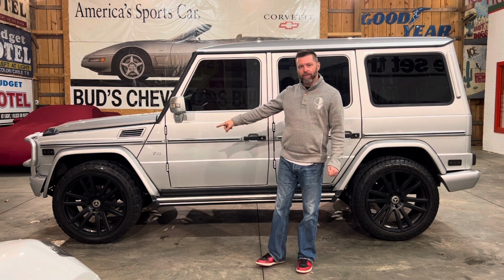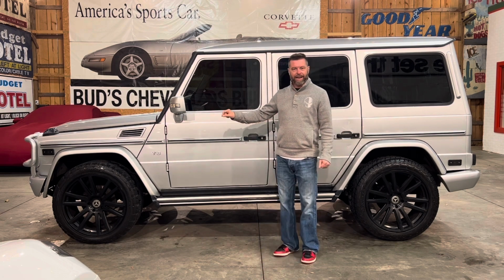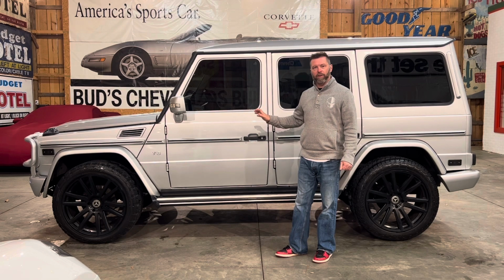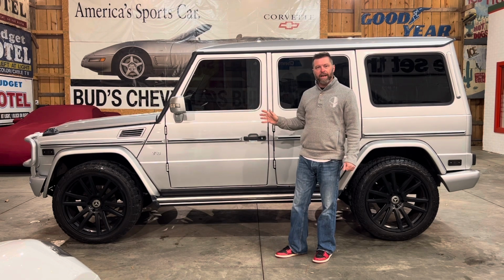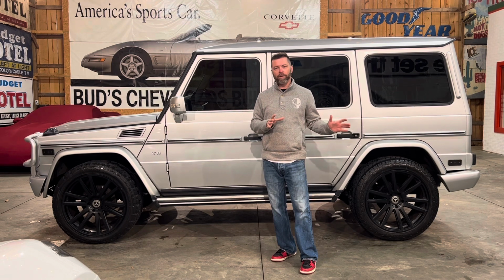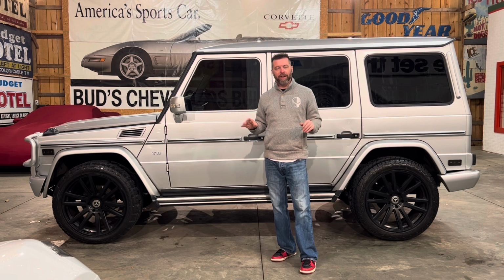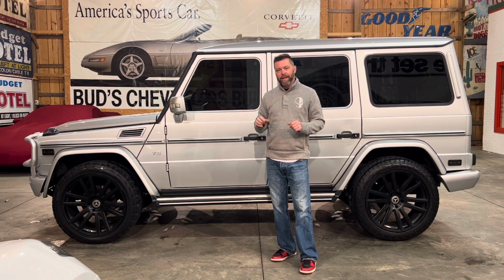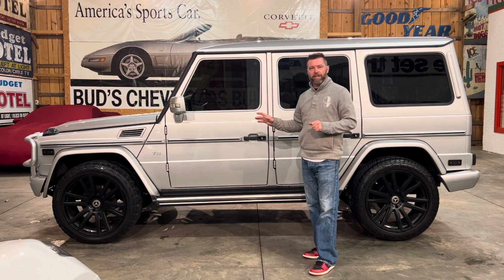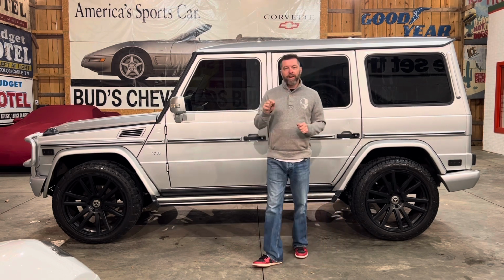It's riding on aftermarket 22-inch wheels wrapped in great tires, 90% plus tread on these tires. Inside of this thing is super clean, silver over a gray interior, absolutely gorgeous. And again, custom touches all the way around this thing. It's fully loaded in 2007, every option available on a G-Wagon. Guys, again, super clean truck. If you're looking for a G-Wagon, this one is an absolutely gorgeous one for you.